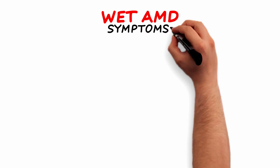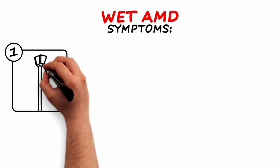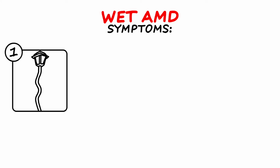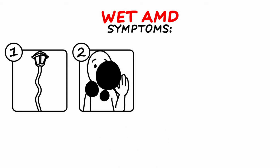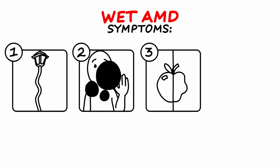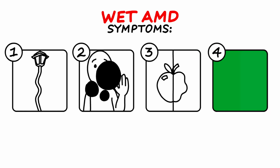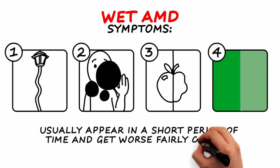There are several symptoms that might point to wet AMD. 1. Vision may be distorted. Straight lines could appear bent or wavy. 2. Dark spots or blank spots may appear in the central vision. 3. Objects may seem different for each eye. 4. Colors may lose their brightness. Note that wet macular degeneration symptoms usually appear in a short period of time and get worse fairly quickly.